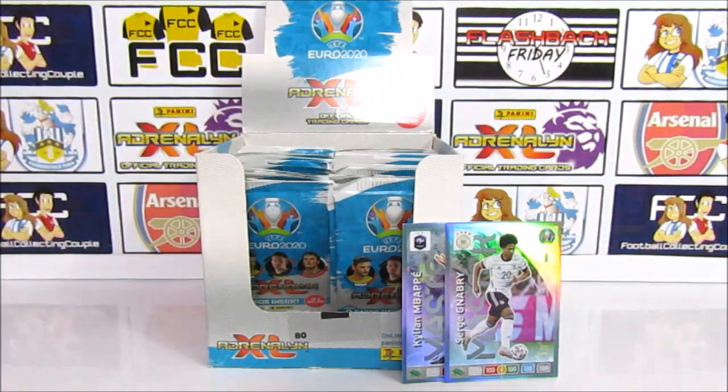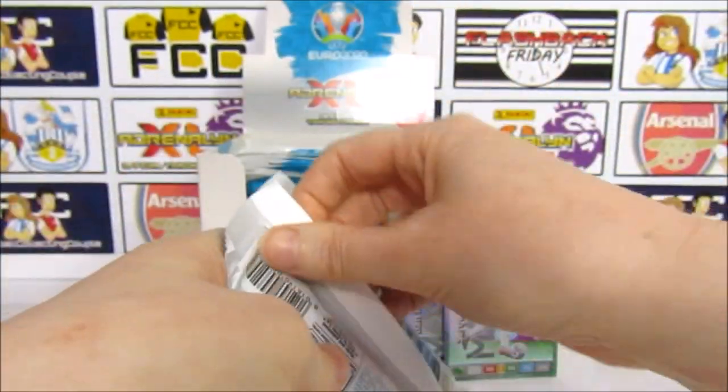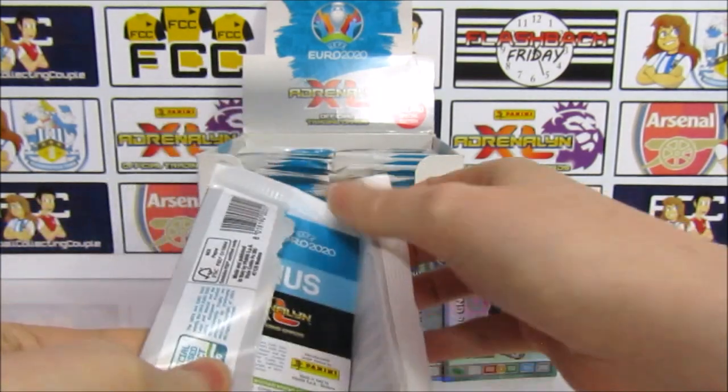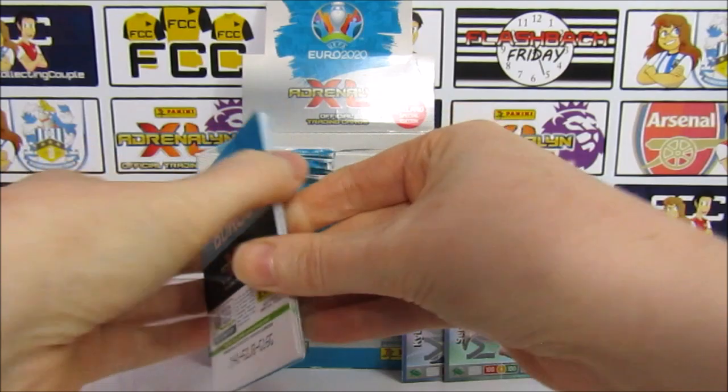West Ham is, not Palace. Yeah, I was going to say Palace, not sure. We do need quite a lot of the playoff teams as well, so they are definitely awesome. I'd like to see a few more of those in today's opening. Okay, so next pack. Is it going to be all over the place?